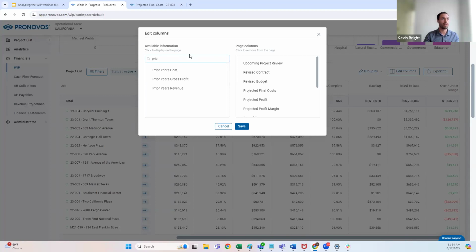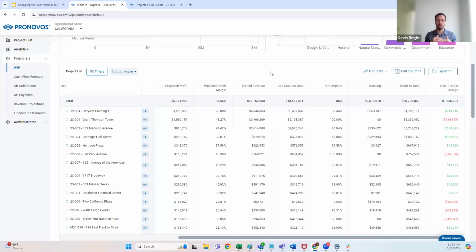We've got our prior year columns, so you can just quickly add those. And what's great is you can also build different versions of the WIP. So if you want to say, hey, I want columns where I'm just doing that year-end audit to compare how it was in the priors, you can do that.